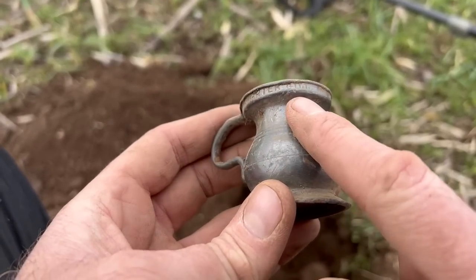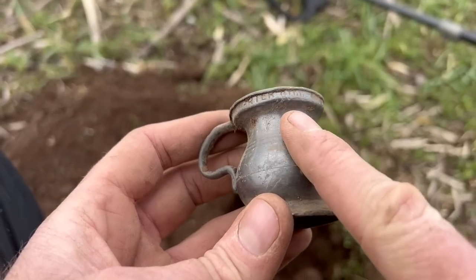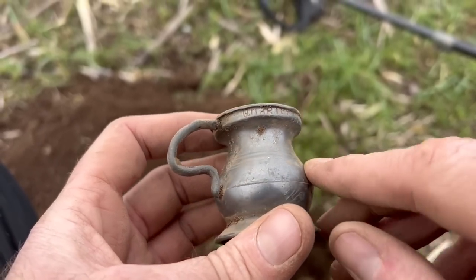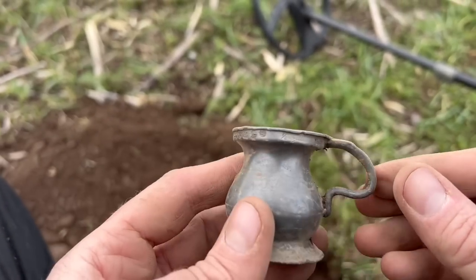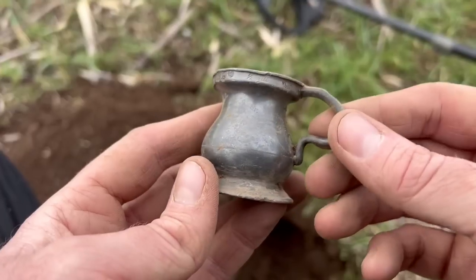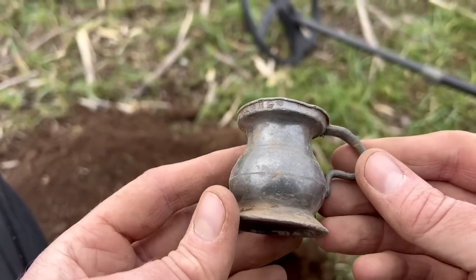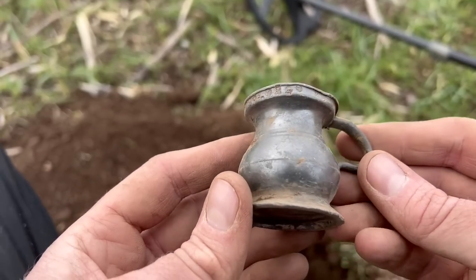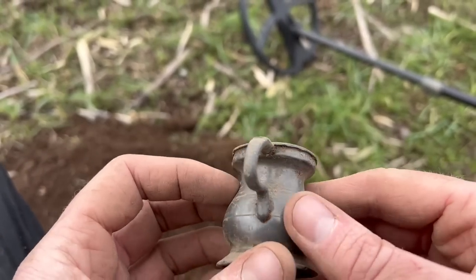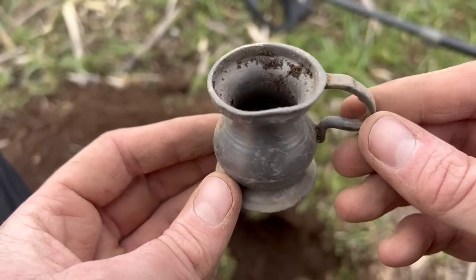Now, a gill, if I remember right, was a quarter of a pint. A pint is 568 millilitres. So, let me do some maths here. What's a quarter of 567? I'm sure you're all shouting at the screen now. It's about 140, 142 maybe. Now, if this is a quarter of a gill, then that is about 35 millilitres, if my maths is any good.